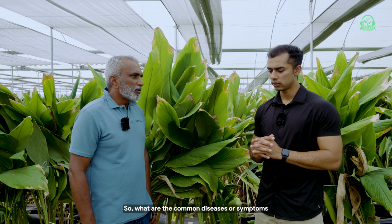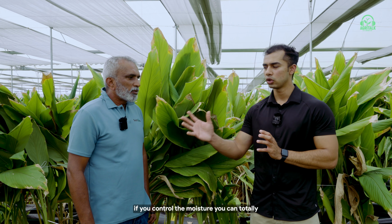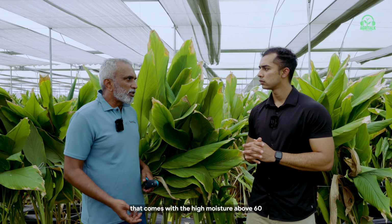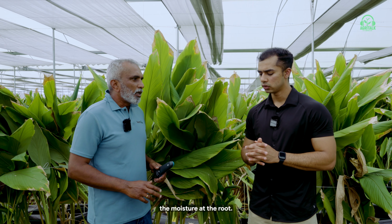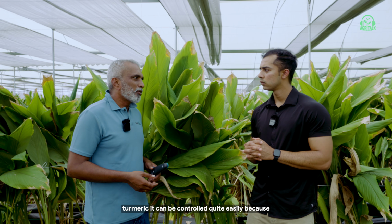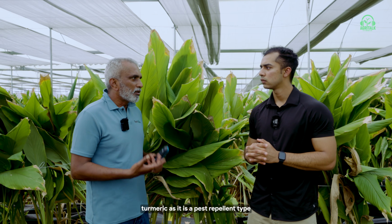Understood. What are the common diseases or symptoms which you get to know, on the basis of which you spray, or is this mostly preventative? The main issue is root rot. That comes with high moisture. If you have about 60-70% moisture, then root rot comes. That can be avoided if you control the moisture at the root. Understood. And you have leaf spot, that's a fungus, but especially in turmeric, it can be controlled quite easily, because turmeric is a pest repellent type of plant.